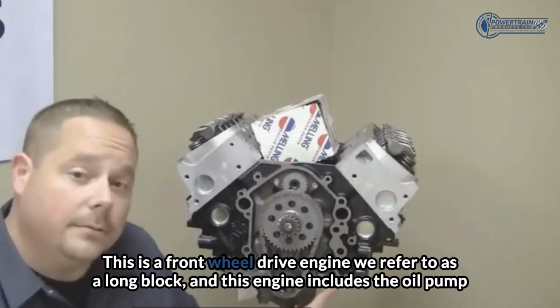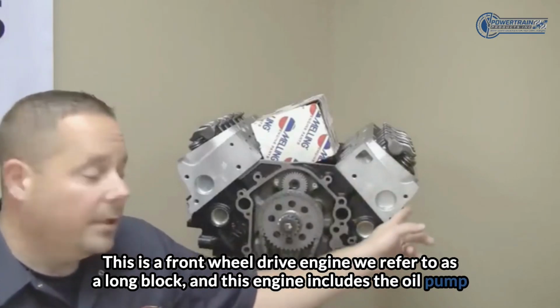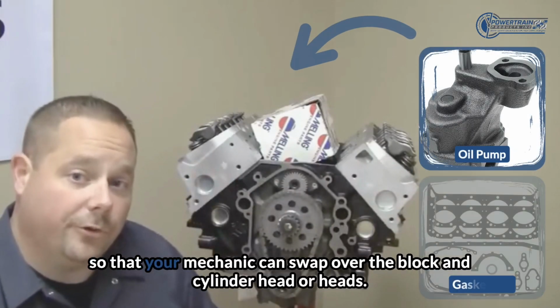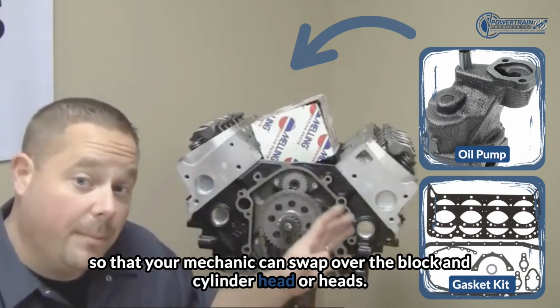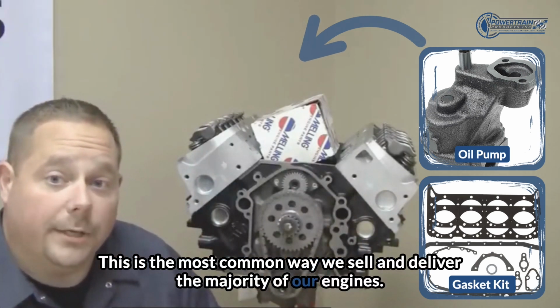This is a front-wheel drive engine we refer to as a long block. And this engine includes the oil pump and a gasket kit so that your mechanic can swap over the block and cylinder head or heads. This is the most common way we sell and deliver the majority of our engines.